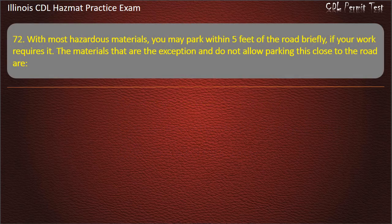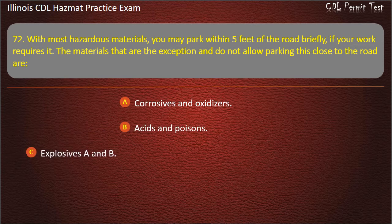Question 72. With most hazardous materials, you may park within 5 feet of the road briefly, if your work requires it. The materials that are the exception and do not allow parking this close to the road are corrosives and oxidizers, acids and poisons, explosives A and B. Answer. Explosives A and B.